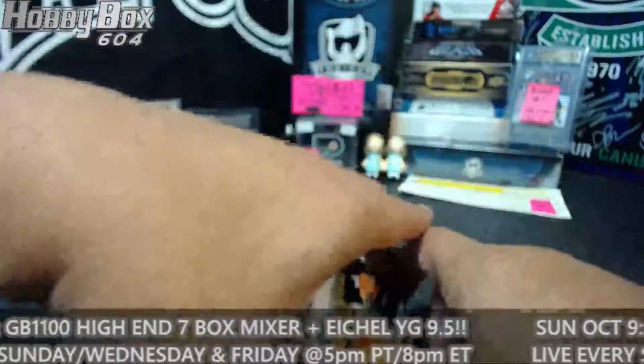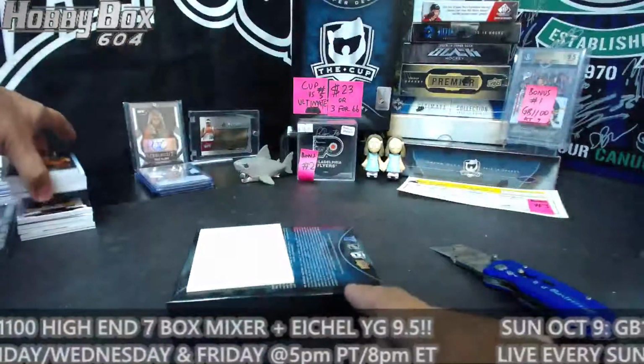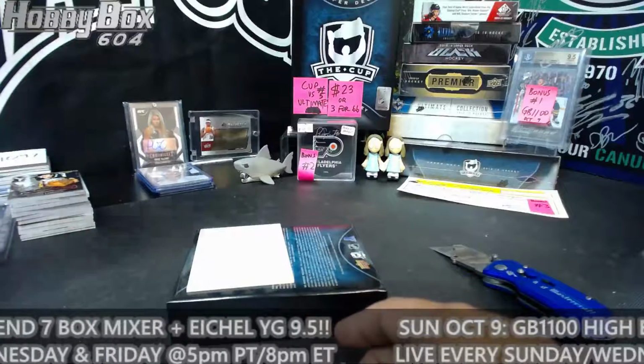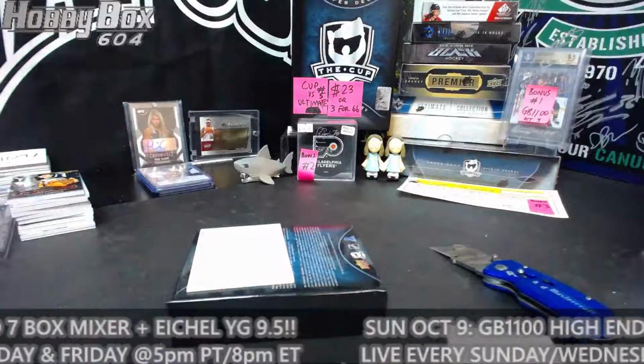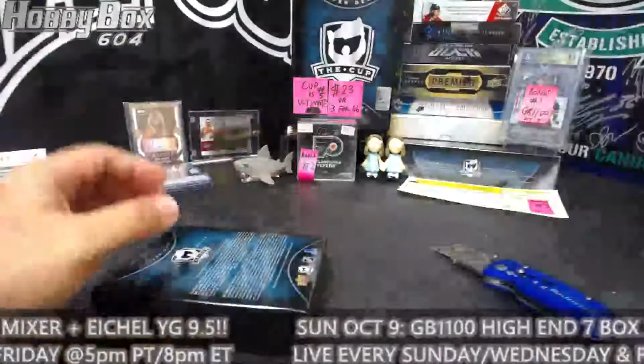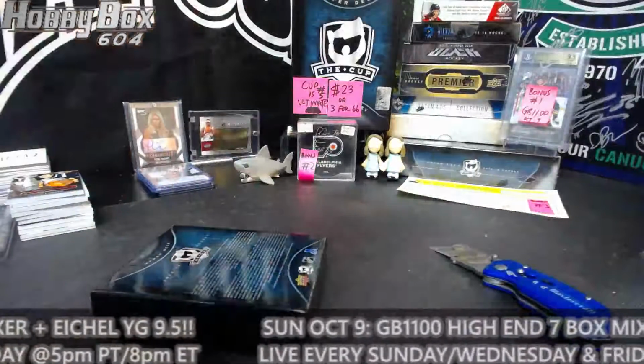That was a good 10, guys. Good 10. Pastrnak. That Pominville 3 patch was good. Limited Logo Barkov and the Signature Renditions. Not bad at all. And that's it for the Cup. We have the last of that case.